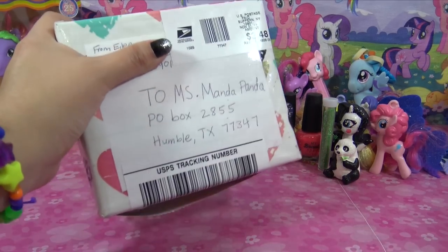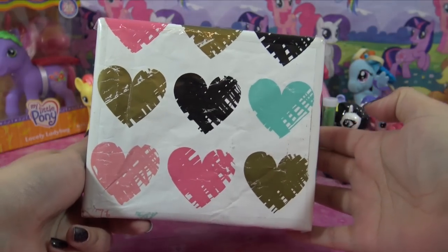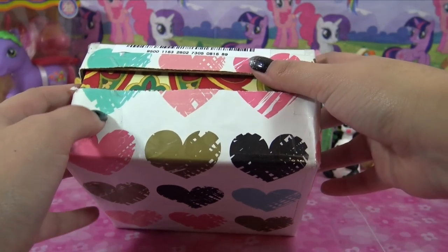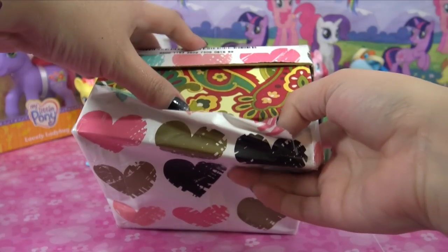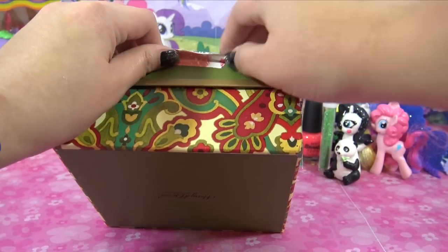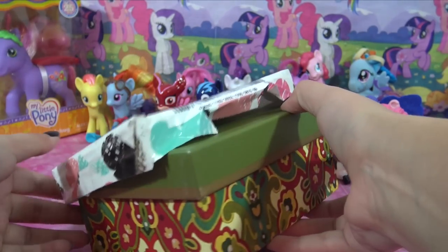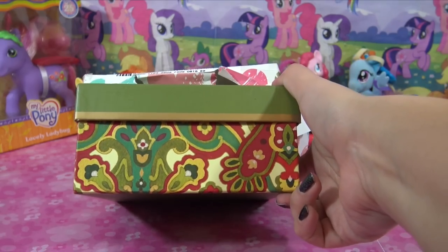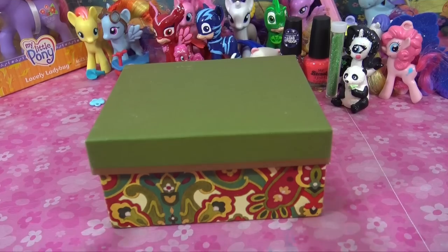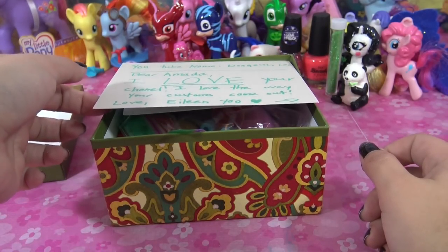Next up is this cute little box from Eileen in New York. I am loving the heart wrapping paper. How cute is that? Let's take a peek. Oh, actually, holy guacamole, this box is adorable. Let's actually unwrap this. This is really nice, you guys. I can store nail polishes or little decorations in here. This is really cute. Let's see what's hiding underneath this top. It is, oh, a letter.